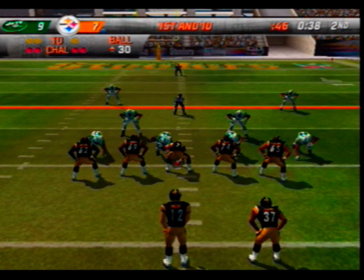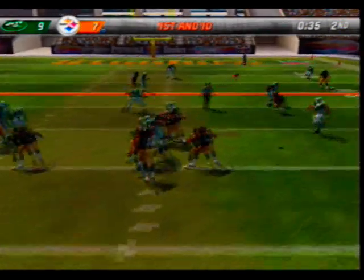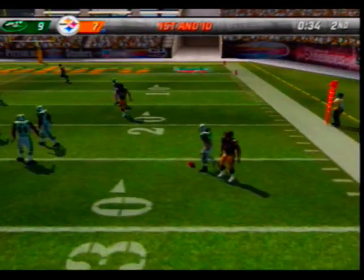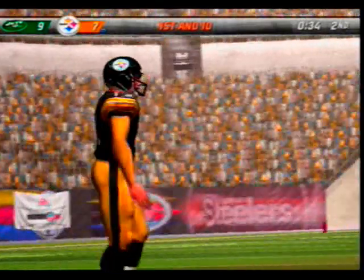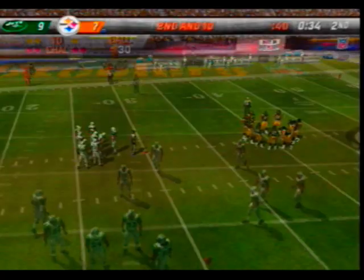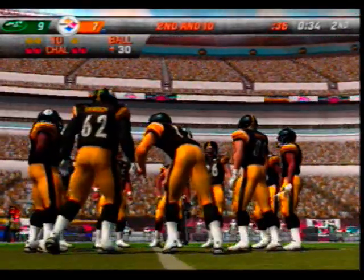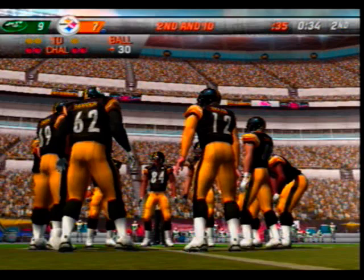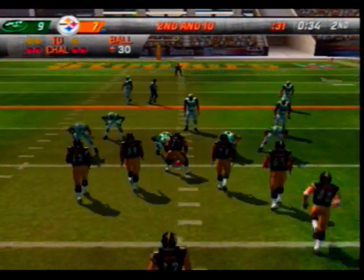The Jets with a four-man front. With the throw, incomplete as the defender knocks it away. He has a great feel for defending the pass. He always seems to be in great position to make a play on the ball. Shepard was his intended target. Second and 10. Ball on the 30-yard line.